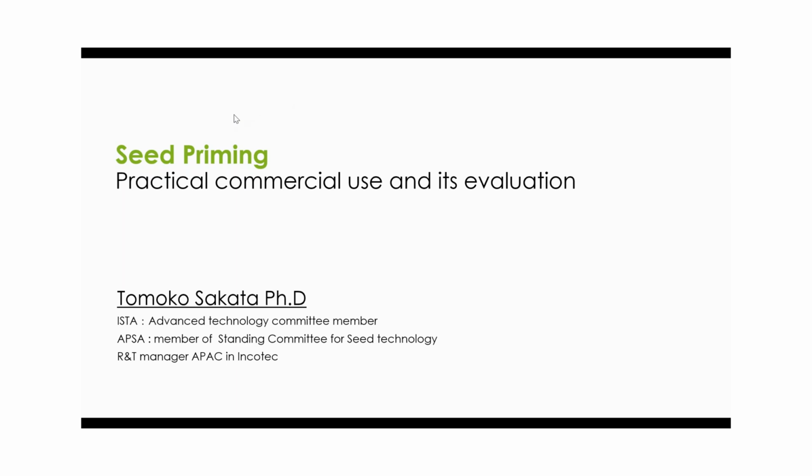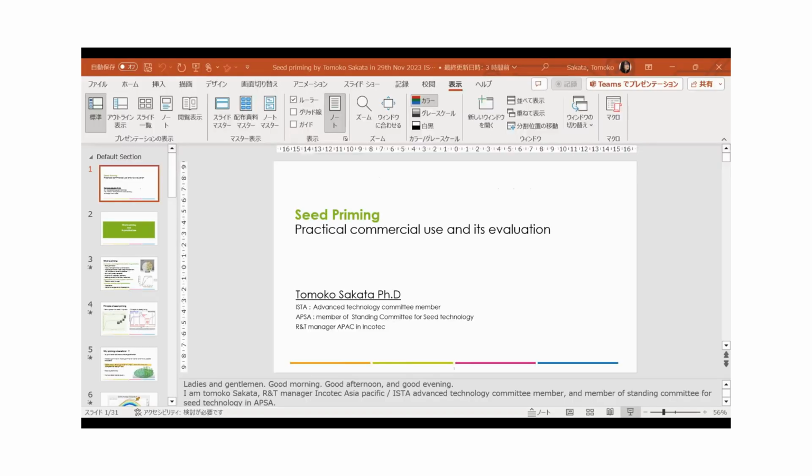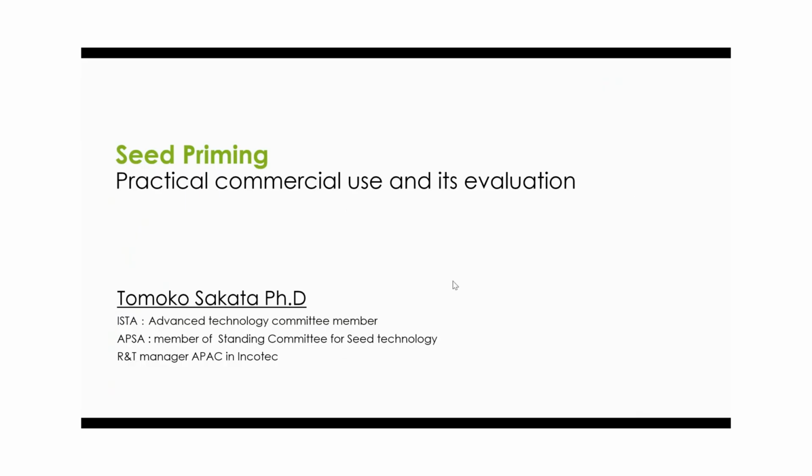She started her career at a vegetable seed company in Japan and expanded her scope into the field of crop areas, especially to seed coating and to disinfection technology development on paddy. She's currently a member of the APSA, the Asia Pacific Seed Association Seed Technology Committee, and the ISTA Advanced Technology Committee. Her presentation is about seed priming, practical commercial use, and its evaluation. As our president just mentioned at the beginning, that is bringing the practical way to the science. Tomoko, the floor is yours.